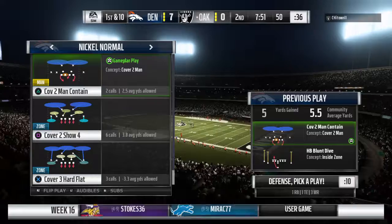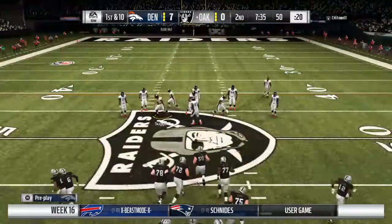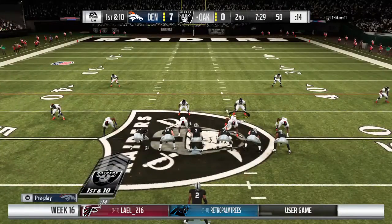2nd and 2 is prime time for a little bit of a gamble, isn't it? Open up the playbook. Go play action. Toss that bad boy deep. But in this situation, go ahead and give it to your back. Let him pick up a first down. Keep the sticks moving. Now, Barney.